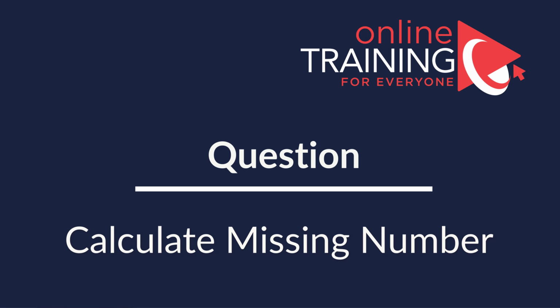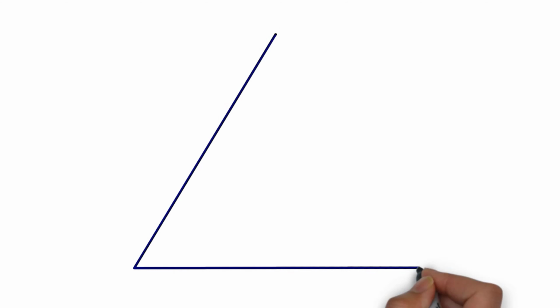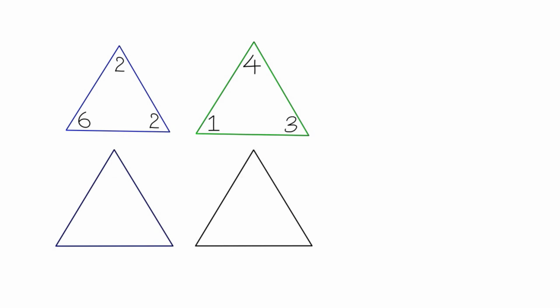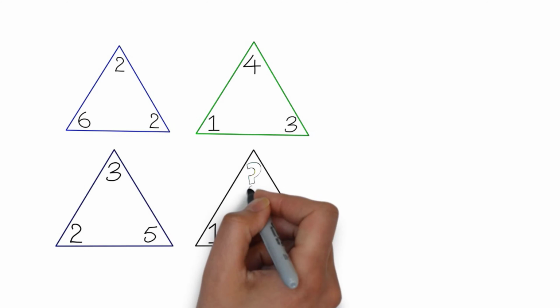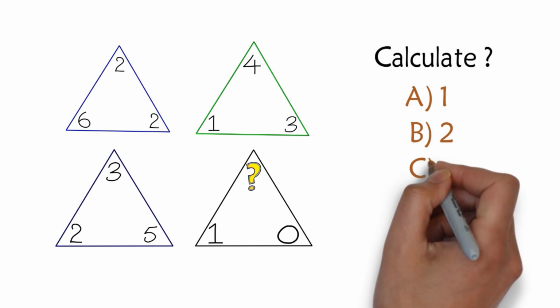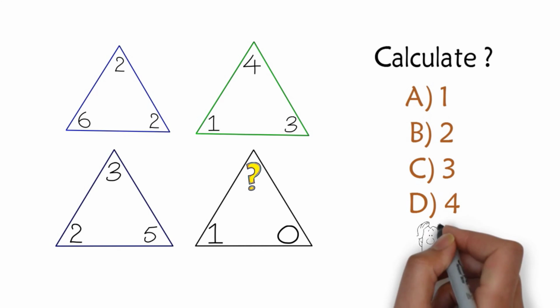Here's another puzzling question you might find difficult to solve. You're presented with 4 triangles. Each triangle has a number in the corner. And you need to calculate one of the missing numbers in the upper corner of the black triangle. You have 4 different choices. You have choice A, 1, choice B, 2, choice C, 3, and choice D, 4. Can you determine the answer?